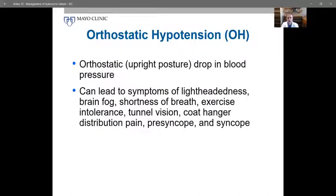To start with orthostatic hypotension. Orthostatic hypotension means an orthostatic, or in the upright position, drop in blood pressure. It can lead to symptoms of orthostatic lightheadedness, brain fog, shortness of breath, exercise intolerance, especially in the upright position, tunnel vision, coat hanger distribution pain, which is pain around the back of the neck and the shoulders as the blood pressure drops upon standing, presyncope, which is the feeling of fainting, and syncope, which is loss of consciousness due to orthostatic hypotension.